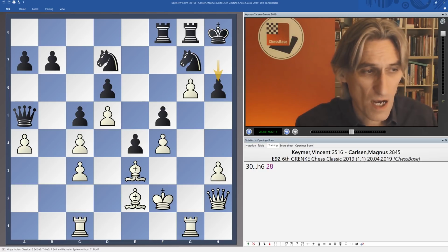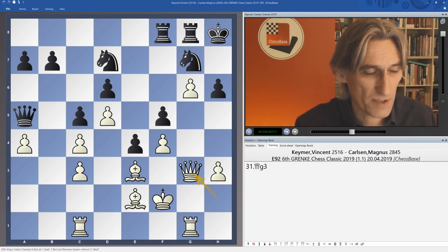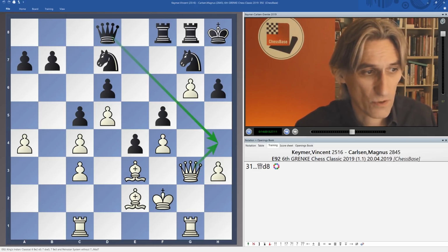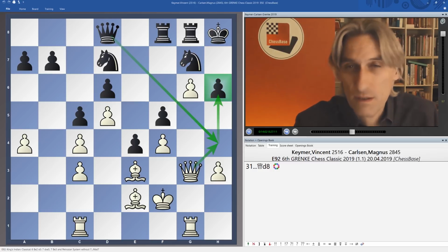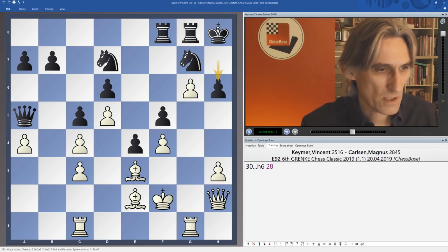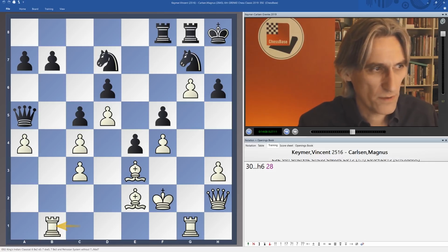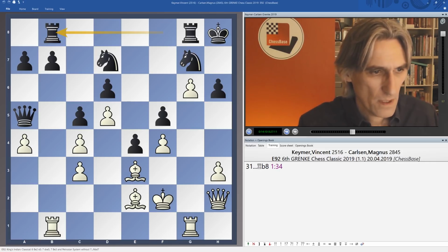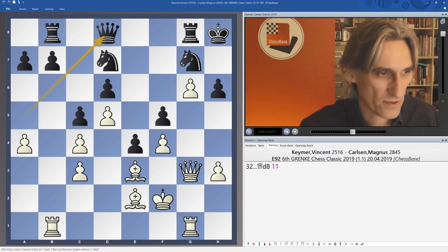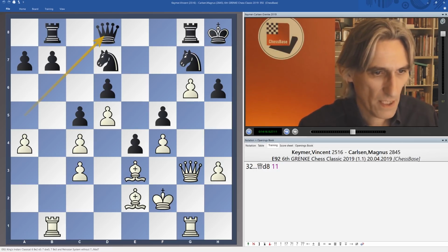h6, and now he must have simply overlooked that in this position queen d8 prevents the queen coming to h4, hoping to give checkmate on h6. So Keymer played instead rook b1, and then, well, queen g3, same thing, queen d8 prevents the queen coming here.